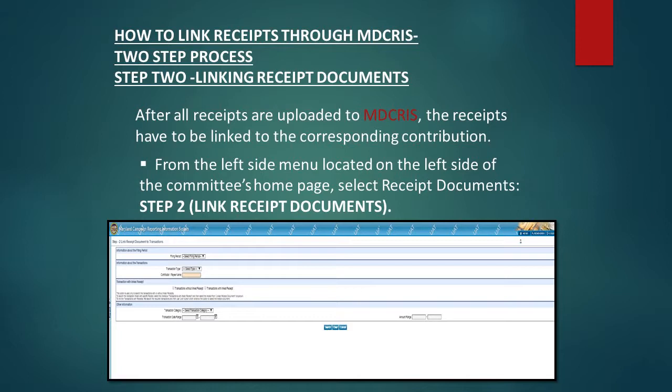Step 2 with the linking of the receipts. After all the receipts have been uploaded into MD-CRIS, you have to then link the receipt to the corresponding contribution or expenditure. From there, once again, it's step-by-step instructions in the system.